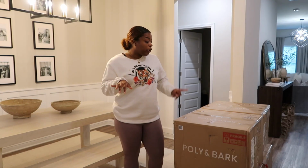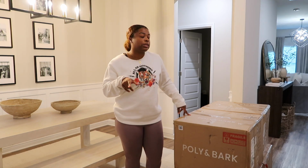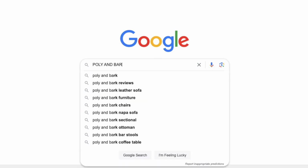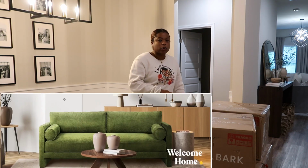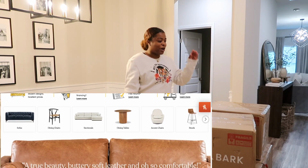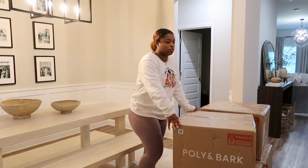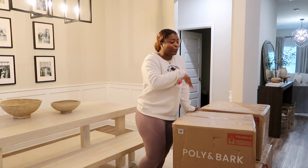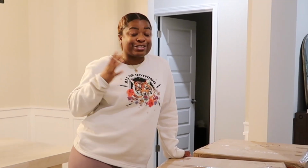All right, anyway, before I put these chairs together, I just wanna tell you guys really quick where I got them from. They are from Pottery Barn. And I'm just hoping they are really good quality. I've heard really great things about this company, so I'll definitely let you guys know my review on this particular chair. I'm excited to see what the quality is like.